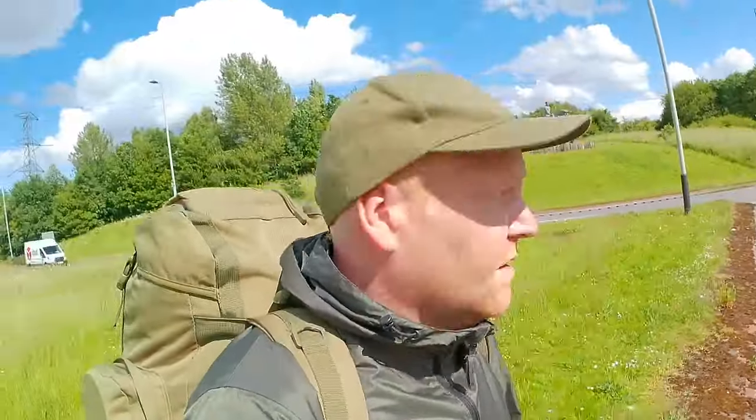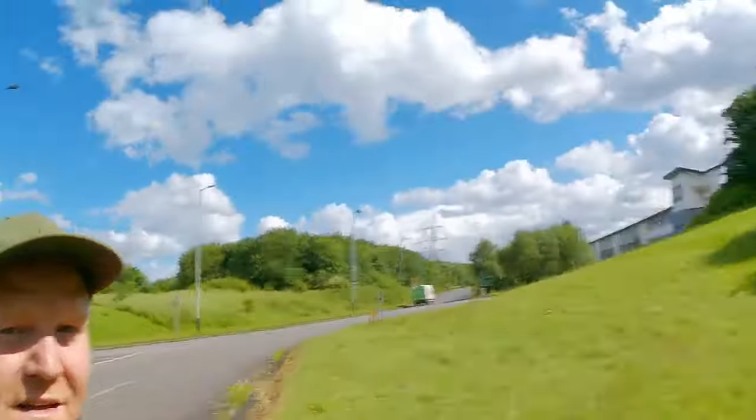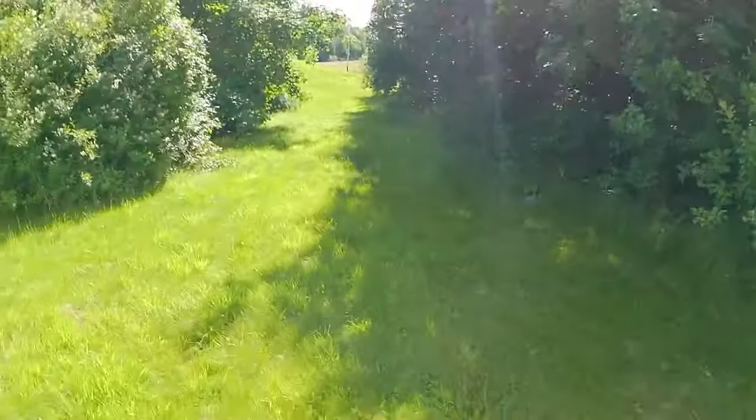I'm going to wait for a bit of a break in the traffic, and where I want to try and get in is just in between those bushes there. It's now or never. Well, we were caught lucky then. There was a little bit of a break in the traffic, so we made a dash for it, and that couldn't have gone any better really. Nice one.